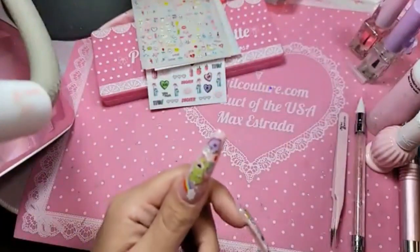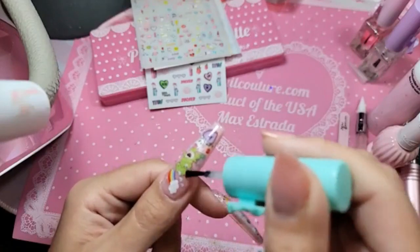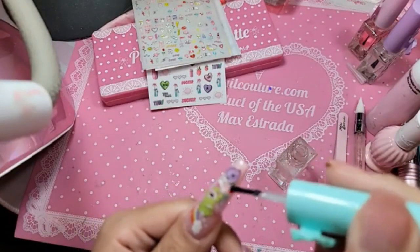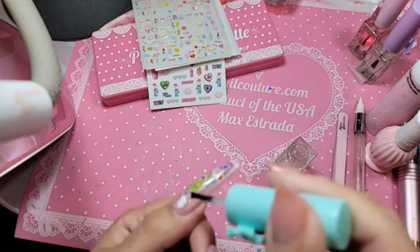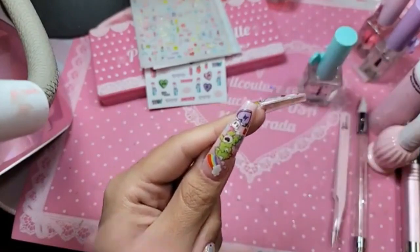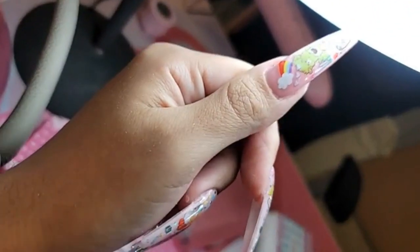We're gonna take a little bit of primer and just go over the edges to melt any little gap or bubble or that fly that might be on the loose. We're gonna let that dry for a few seconds before we press down, okay? I'm gonna put it against my lamp so that the heat helps it dry faster.